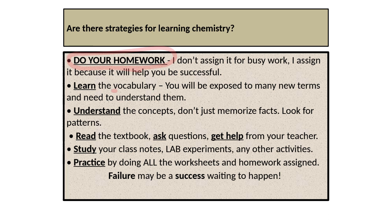We learn a bunch of new terms. So you have to understand what the vocabulary terms are. And we don't really like memorizing. Okay, in chemistry, it does not help us. You cannot memorize your way through a chemistry class. It just doesn't work. So what we want to do is we want to understand things, and we want to look for patterns. We want to supplement our lessons as much as possible.